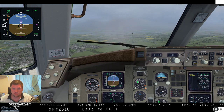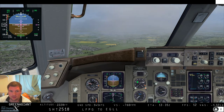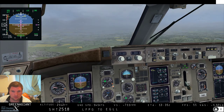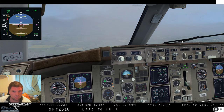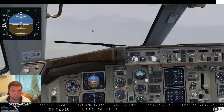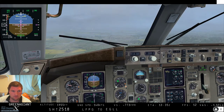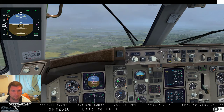As soon as I'm visual, I'll kill the autopilot. I can just about see a leading light there. We'll kill the autopilot and do the rest by hand. Oh, I hate how they're out of sync. But at the moment, I'm not visual, so just got to get below this cloud layer. Almost there.